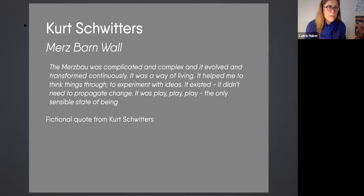Now, as you walk through the Hatton, you also get, of course, to the wonderful Merzbau wall. And as I mentioned before, in this fictional conversation, it's a woman Roman wall painter talking to first Alice Sitzky, but then later on, I've been changing this conversation for many years, Kurt Schwitters is joining. And this is a quote from him, which I find, thinking about his work, really important. The fictional Schwitters says, the Merzbau was complicated and complex, and it evolved and transformed continuously. It was a way of living. It helped me to think things through, to experiment with ideas. It existed. It didn't need to propagate change. It was play, play, play, the only sensible state of being.